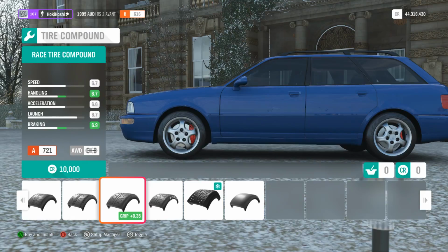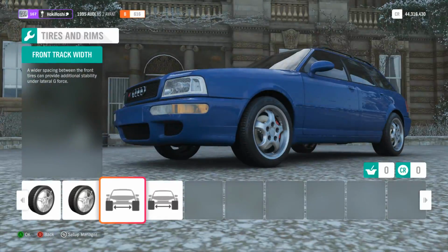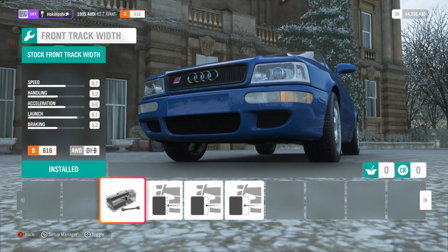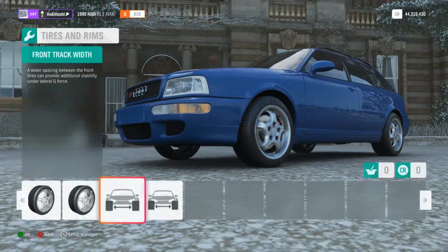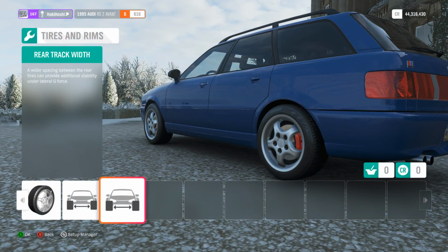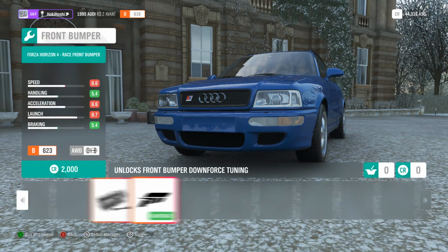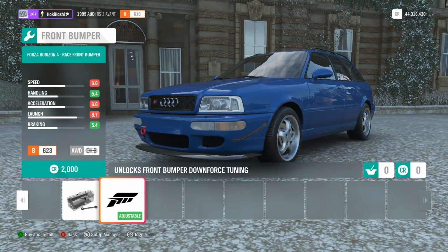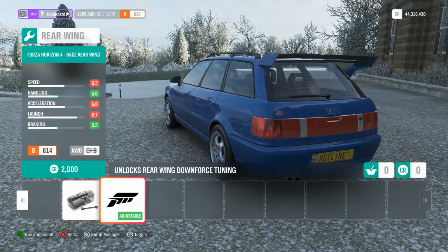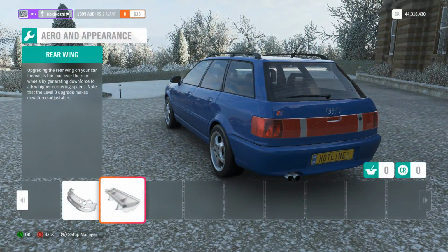But now let's get under the hood of the RS2 and see what we can do to make it even quicker. And you'll see right off the bat that we have wheel spacing options. Did not expect that at all for this car. Very happy to see it. Now, I'm not expecting anything in the way of aero, and it seems like that's what we're going to get. That looks honestly terrible on this car in my opinion, and that wing looks pretty bad as well. A bit of a bummer, but what do you expect?